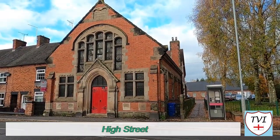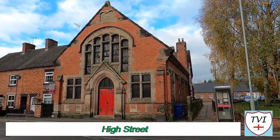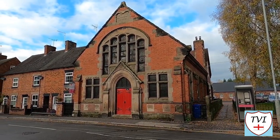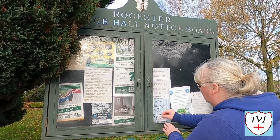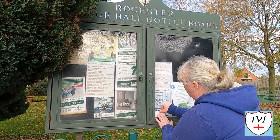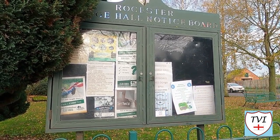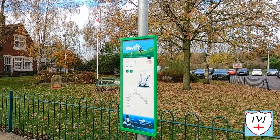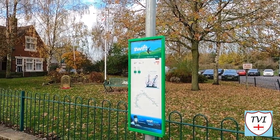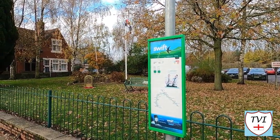Here's a former Primitive Methodist chapel, which was built in 1888. This itself replaced a previous chapel, which dated back to 1862. That's right next to the green, and so is the parish notice board. Tick Rocester off your list, folks. Two down, 36 to go in East Staffordshire. And you can also get a bus in Rocester too here. This is the place you need to come if you need the swift service between Ashbourne and Derby.